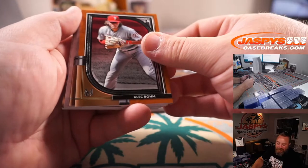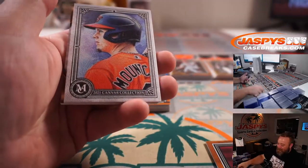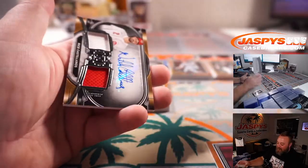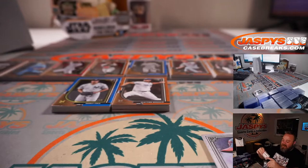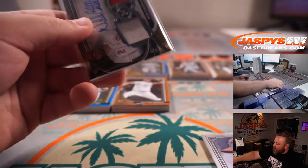Alec Baum for the Phillies. Harry Steinmetz. And Ryan Mountcastle, reproduction sketch for the Orioles and Eric Ainge. And Nick Castellanos for the Reds, dual relic and auto. Cincinnati Reds, David Chan. That is 182 out of 271.